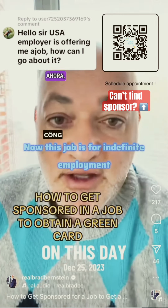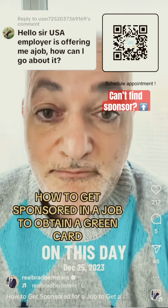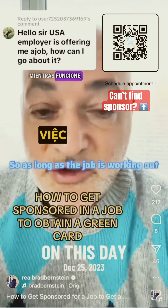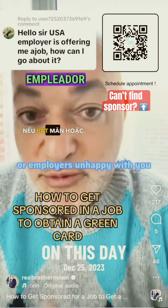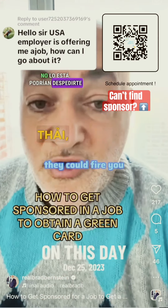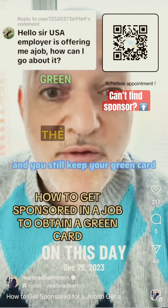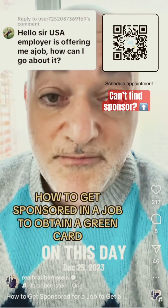Now, this job is for indefinite employment, but it's not forever employment. So as long as the job is working out, you can stay there forever. But if you're unhappy, or your employer is unhappy with you any time in the future, they could fire you and you could move on and you still keep your green card, your spouse keeps the green card, and your children keep their green cards. Good luck.